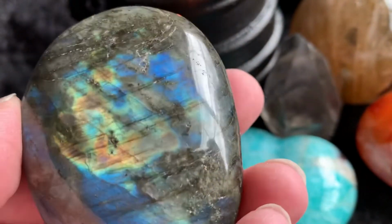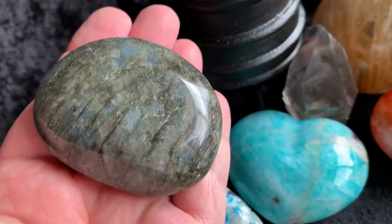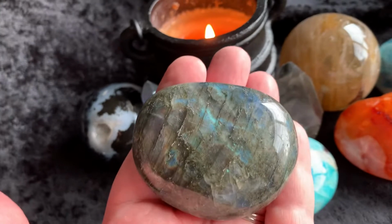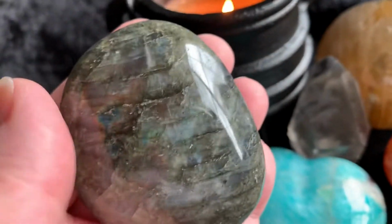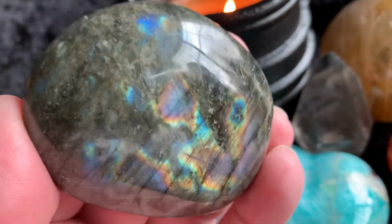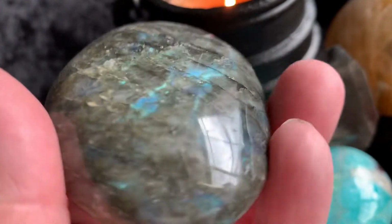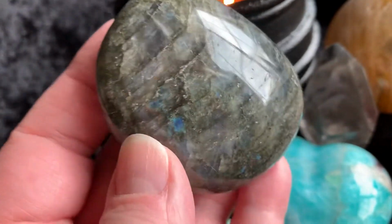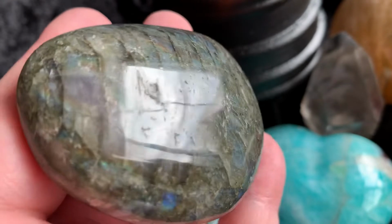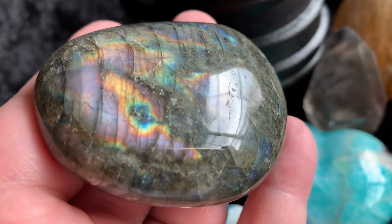So even the side is stunning. So there it is in my hands. You get an idea how big it is. It is not quite as wide as my hand, but it's a decent size palm stone. And especially if you're wanting that purple pink flash in a labradorite piece, this definitely is going to give that to you. It's so pretty.